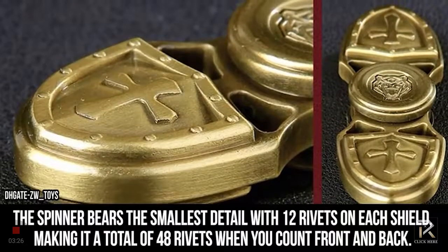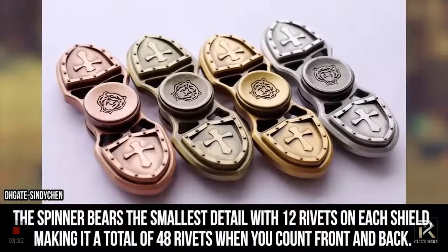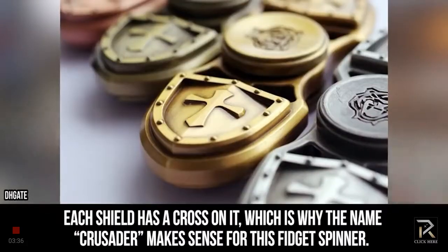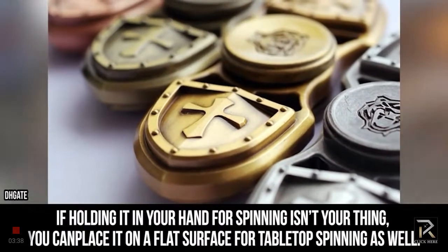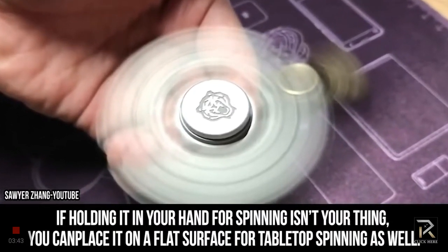The spinner bears the smallest detail with 12 rivets on each shield, making it a total of 48 rivets when you count front and back. Each shield has a cross on it, which is why the name Crusader makes sense for this fidget spinner. If holding it in your hand for spinning isn't your thing, you can place it on a flat surface for tabletop spinning as well.